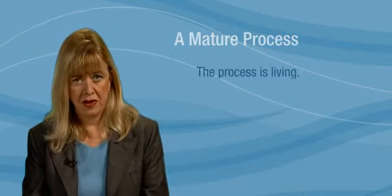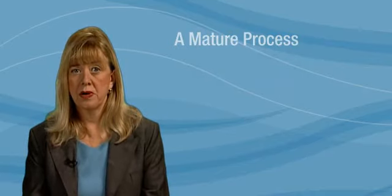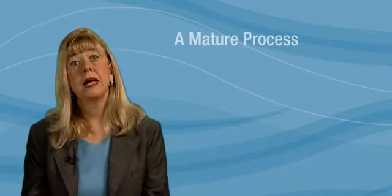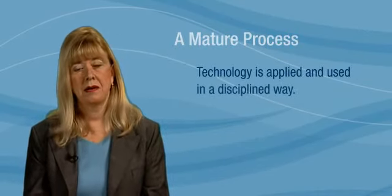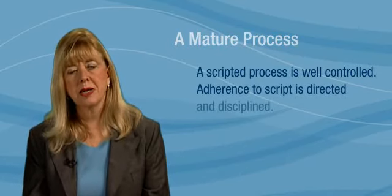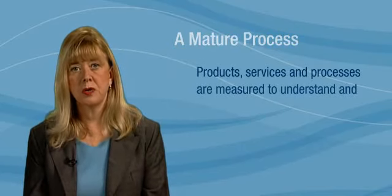The process is living. Much like scripted theater, where the cast is supported by a director, costume people, makeup folks, sets, props, a mature process is visibly supported by management, other staff resources and tools. Technology is applied and used in a disciplined way. A scripted process is well controlled. Adherence to script is directed and disciplined. Products and services and processes are measured to understand and improve process capability. We say that a mature process is institutionalized.